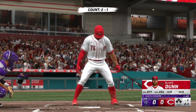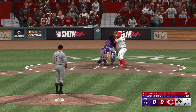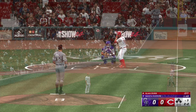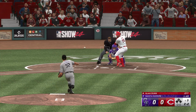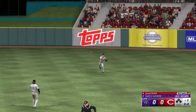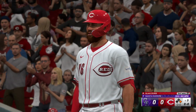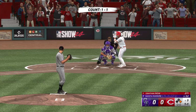As we go to the last of the third, ready to hit now for Cincinnati, Blake Dunn. The wind and the kick, the pitch. That one fouled off, 2-2. And a seed into center. That's a base hit, and that turns the lineup over. Jonathan India at the plate.